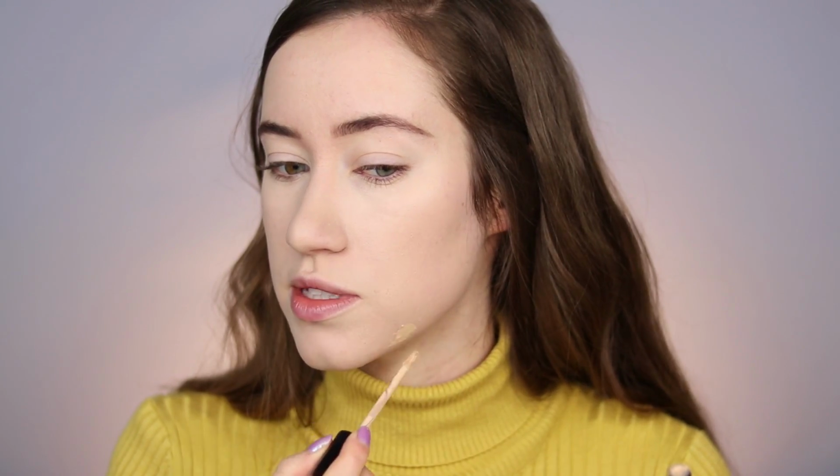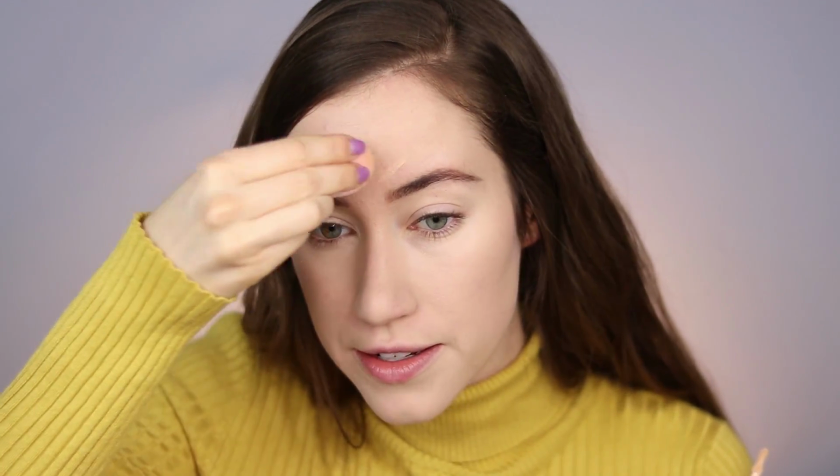I'm gonna take what's left of the concealer and just apply that to the eyelids. And then I also picked up the shade Light Vanilla, and I'm gonna use this to conceal any blemishes. I have quite a bit of texture on my forehead, which I usually don't, but happens to the best of us. All right, let's take a look at the concealer.